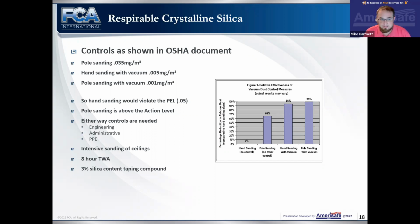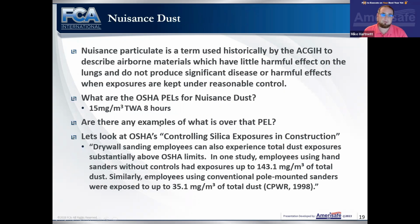So with respirable crystalline silica, even if we were to take all of the silica out of our taping compound, do we still have a hazard there? And the answer is yes. The answer is nuisance dust. Nuisance dust is something that we still have a PEL for. Nuisance dust is pretty much any particulate that doesn't have any harmful effects itself. There's not any specific harmful effects to the lungs from this specific dust. But when we expose ourselves to enough of it, we still have long-term damage.